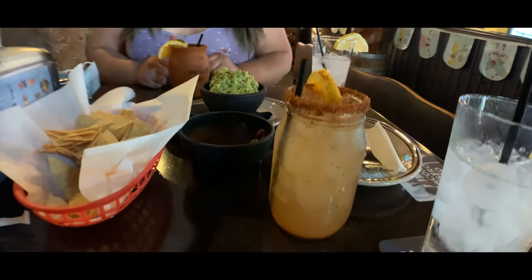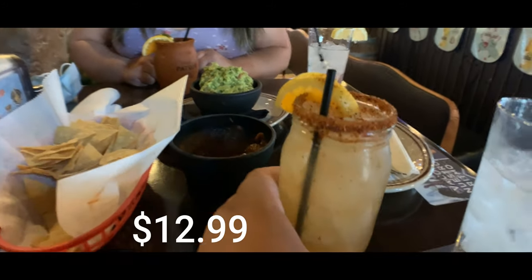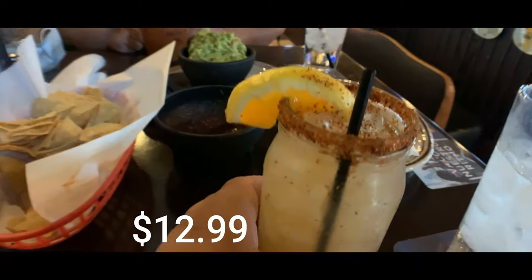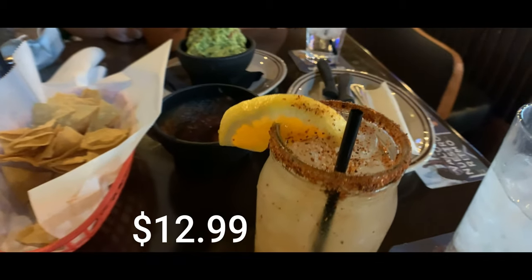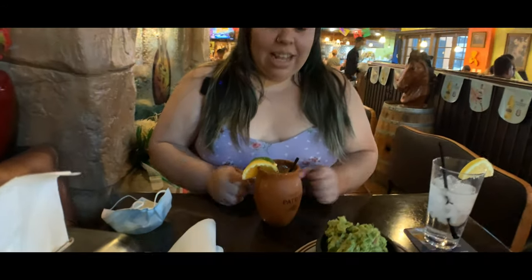Now let's see what Guillermo's having. What am I having again? You are having el curado de mezcal. It is a mezcal-based drink with hibiscus juice and lime juice as well. It looks very good. Let's go ahead and try this drink out. Fun fact, this is my first ever canterito.